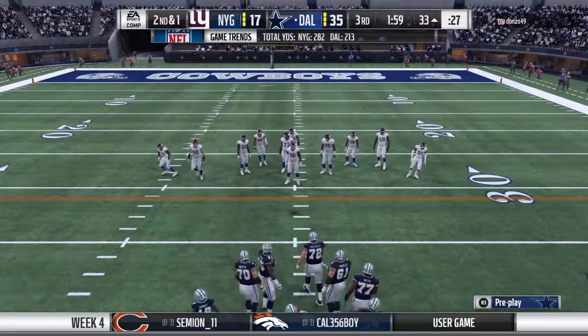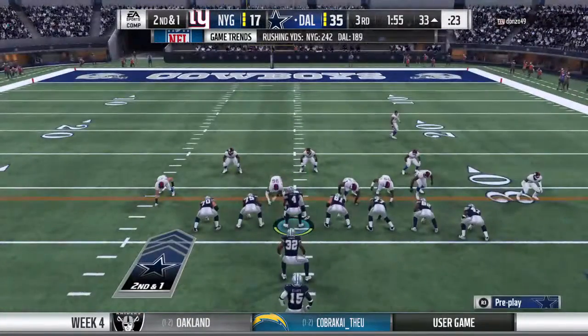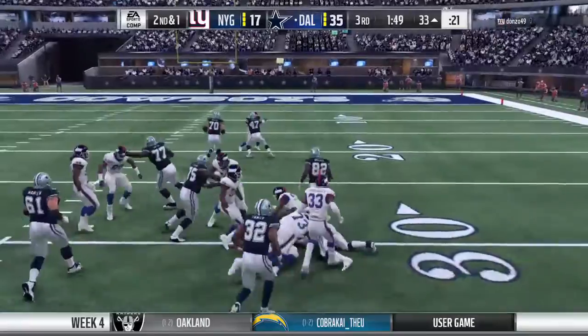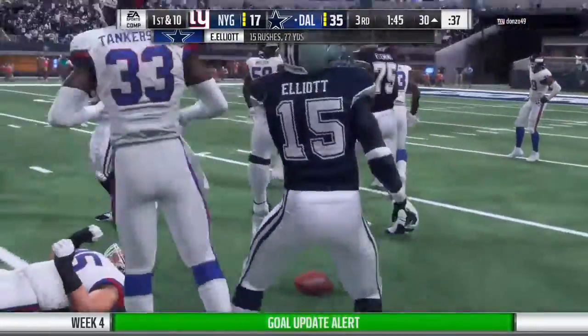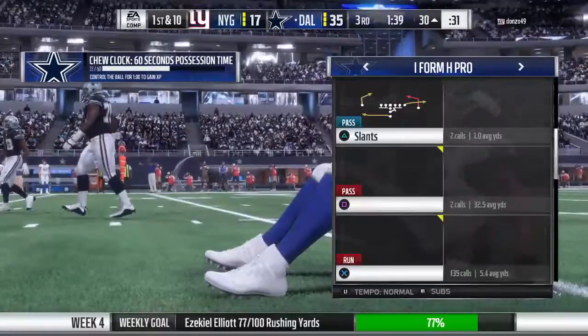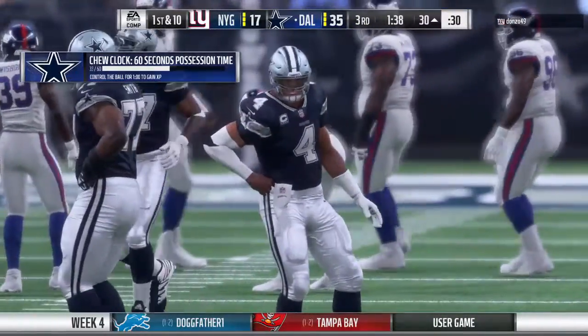2nd down, they need less than a yard to pick up the 1st. They go to Elliott again. And he works it to the 30-yard line here, right at the 30. Only 3 there on the pickup, but that's enough to move the chains. 3rd quarter and you've got the lead. You're not ready to go into that 4-minute offense to close the game out, but a running game can really benefit your team right now.